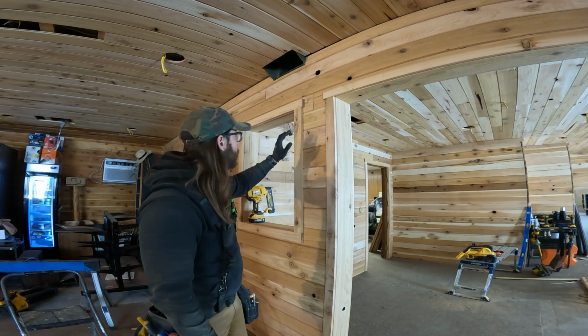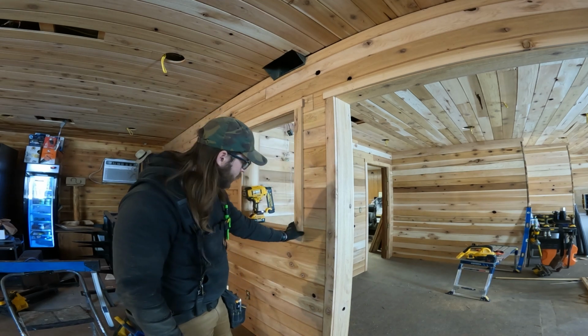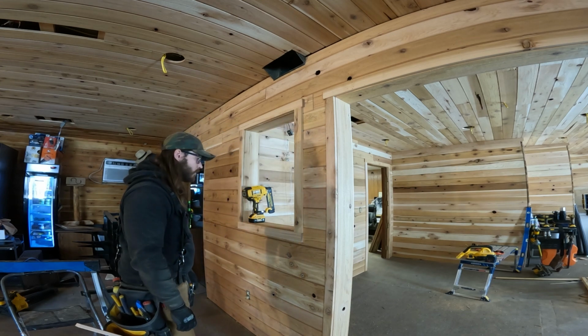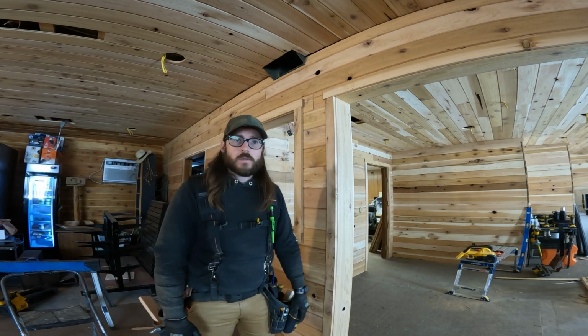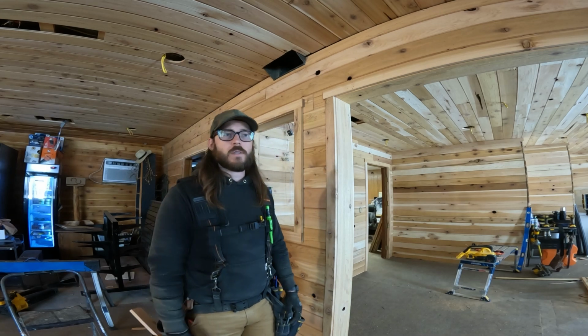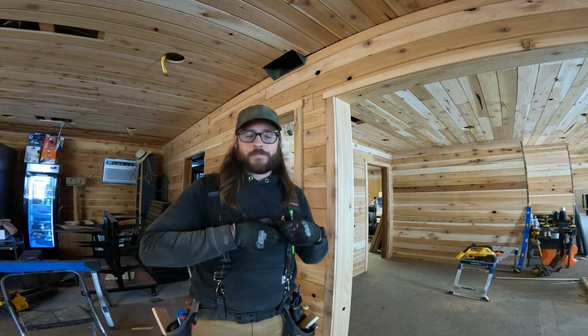Well, that's it for the casing on this side. Nice and flush. Our 1/2-inch overhang nailed off all nice and tight. So that puts me at about noon. I think I'm gonna go back to the RV and get some lunch.